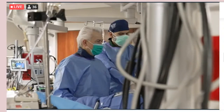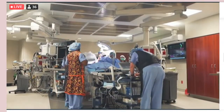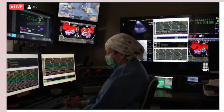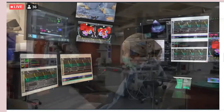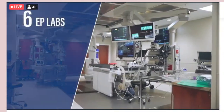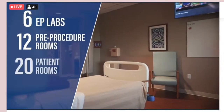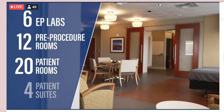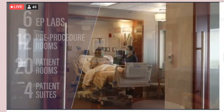I do cases everywhere across the nation, as many of us, and I always feel more comfortable when I work here because I feel that everybody knows what is going on. I don't have to worry about what they're gonna do because they know what is their role and they're gonna do it right. The EP Center has 6 EP labs, 12 pre-procedure rooms, 20 patient rooms, which there are 4 suites for our patients to recover after a procedure.